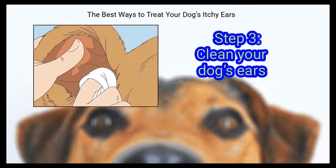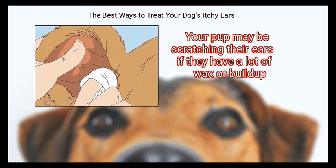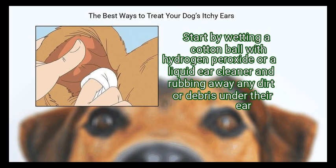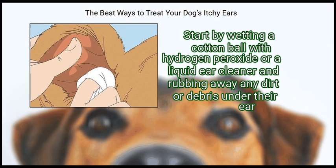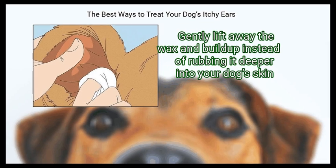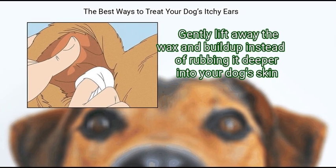Step 3. Clean your dog's ears. Your pup may be scratching their ears if they have a lot of wax or buildup. Start by wetting a cotton ball with hydrogen peroxide or a liquid ear cleaner and rubbing away any dirt or debris under their ear. Gently lift away the wax and buildup instead of rubbing it deeper into your dog's skin.